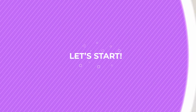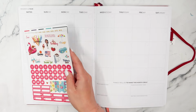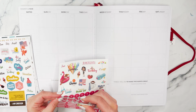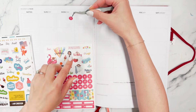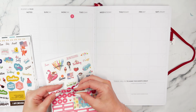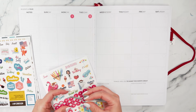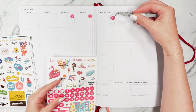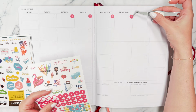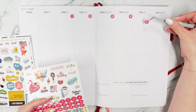Let's get to planning. All right, so I have some of our Clever Fox stickers here, and stickers are always just a really fun way to dress up a spread. So we are going to start by adding these in. These fit perfectly with this being an undated planner. It's just so nice to be able to have stickers to add into it. You could also use a pen to get this dated. It's really up to you, whatever feels like it's going to make the most sense.